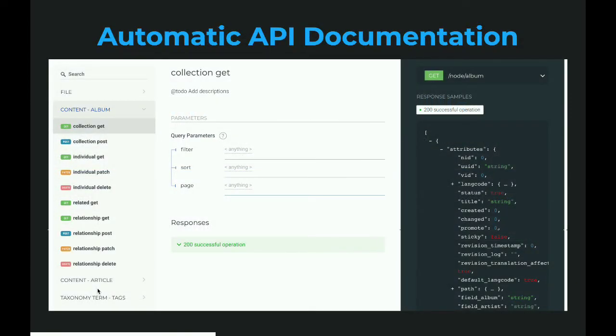And then they also offer some automatic API documentation through Schemata and OpenAPI, I believe. But here's an example of what you see. All of the endpoints that are available listed on the left-hand side, explanations of how you can filter and sort and affect your request, and then an example response. And having that all automatically documented and available to you is really awesome.